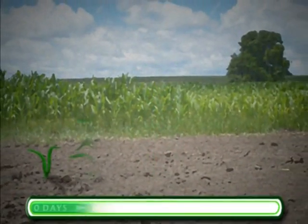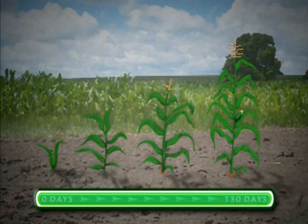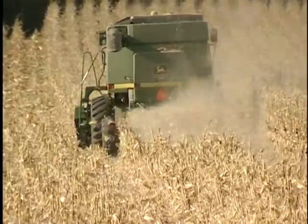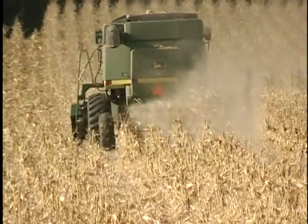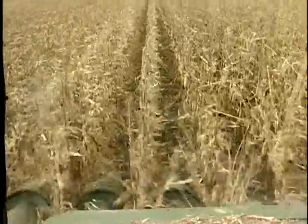All this happens over the span of about 130 days, which is the average amount of time it takes corn to mature. After the corn matures, farmers typically wait a while before harvesting so the corn kernels can dry. The corn harvest takes place in the fall, usually early to mid-October.